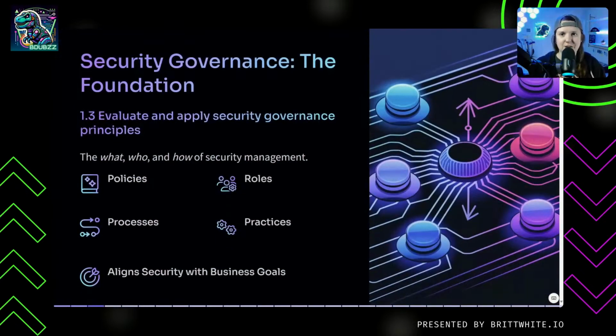Evaluate and apply security governance principles. Security governance is our starting point. The reality of information security today is that we're not just locking doors anymore. We're managing a constant flow of data and facing ever-evolving threats. Security governance and compliance are the frameworks that help organizations navigate this complexity by protecting your assets, aligning security with business goals, and meeting legal and regulatory obligations.